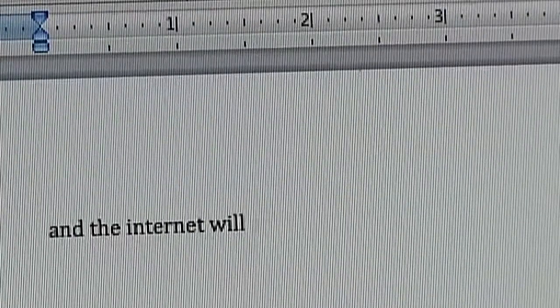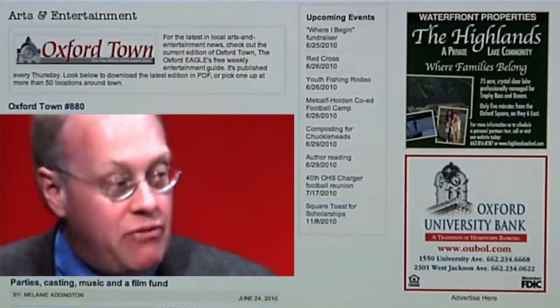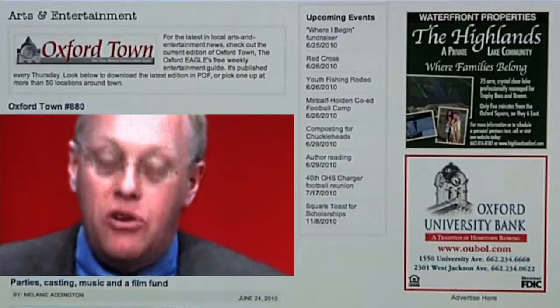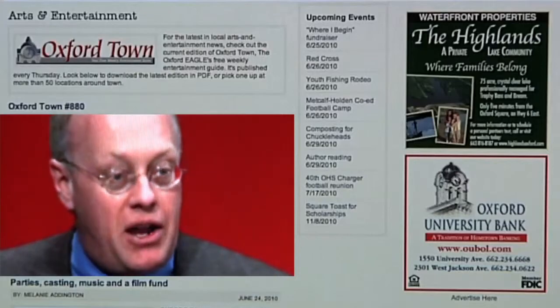And the internet will not save newspapers. Although most newspapers have websites and have had for a while, newspaper websites make up less than 10% of newspaper ad revenue. People won't make the kind of money they have done in the past with newspapers, but the media are an absolute essential for a democracy.